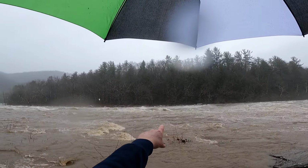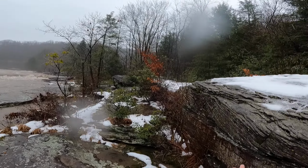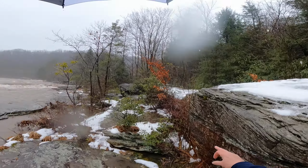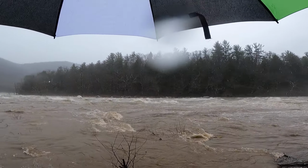Yeah, that area over there probably all gets water. On high tide, we're underwater here, all the way up to here. So it could come up higher.